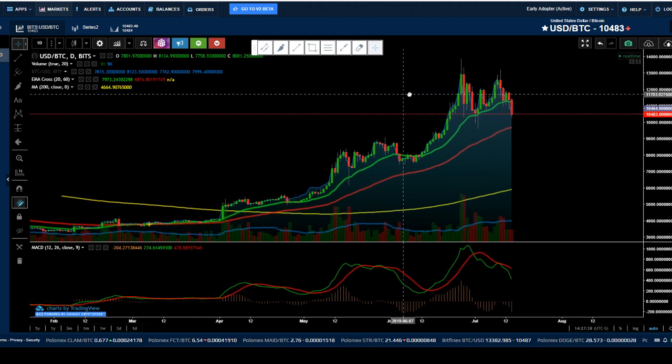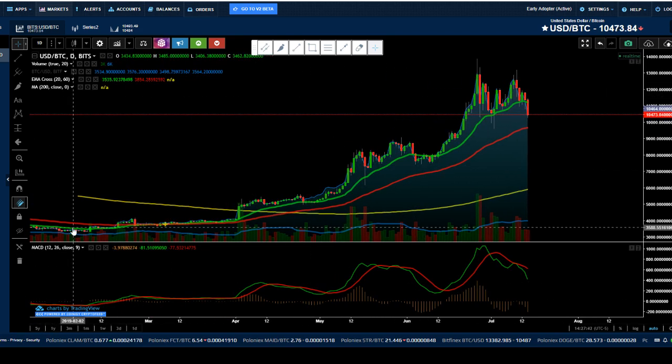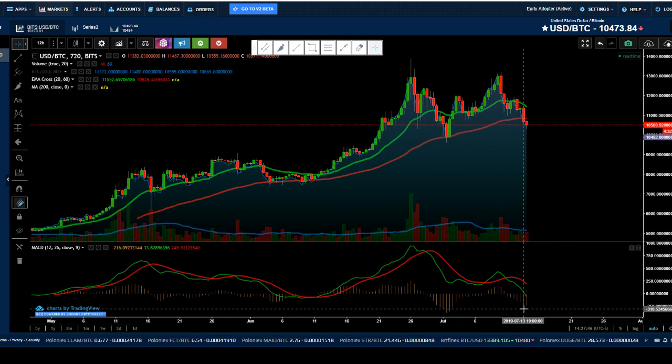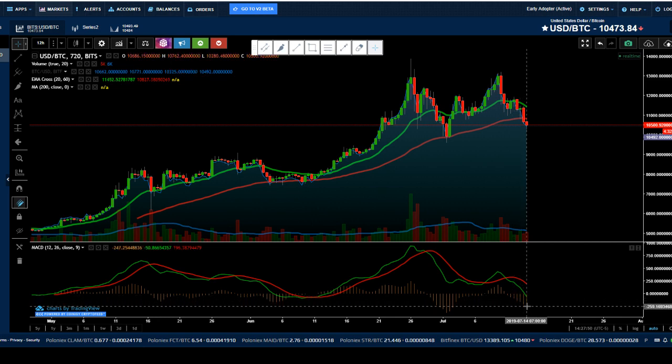And the story won't change. We'll watch for this up and down and up and down and up and down. What is this? The 1-day view. 12-hour view. Still bleeding further. Like this is increasing. These distances, the histograms, there's more momentum going down.